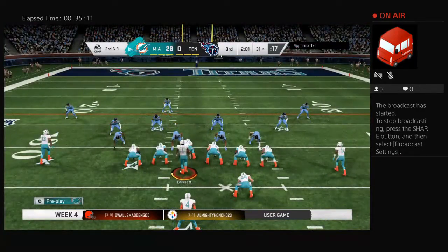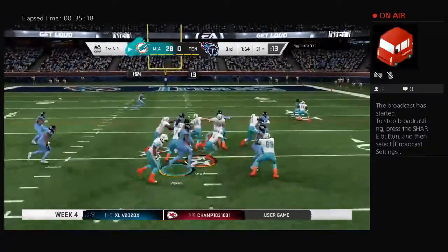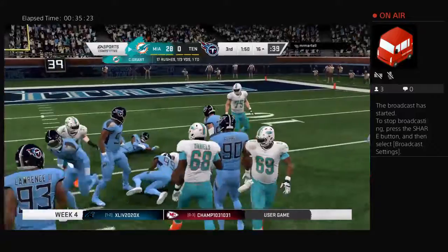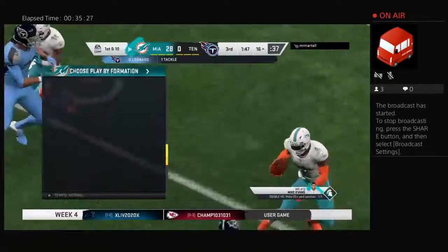Let's go now. 50 base. Check 50. Hey, watch the screen. Now a give right side. It's Grant. And inside the 20 before he's brought down. Give him 15 yards on that one, and the Dolphins have a first down.